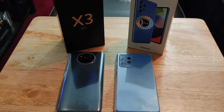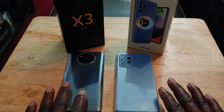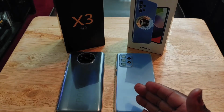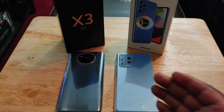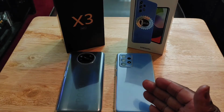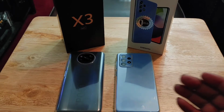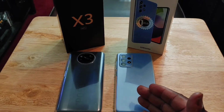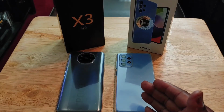Now, if I had to pick which one of these phones I would pick for myself, which one is the better device to me, I would have to go with the A52. And the reason for that, I prefer One UI. I prefer the display on here so much better. And the cameras on here are better. In my opinion, they look much, much better.